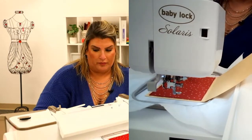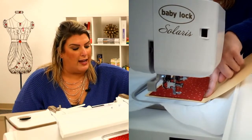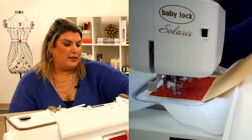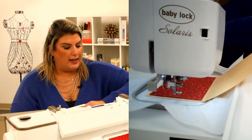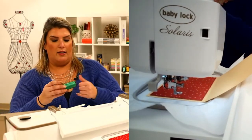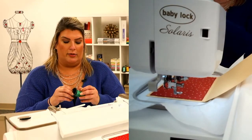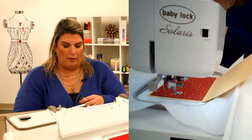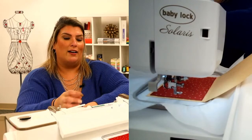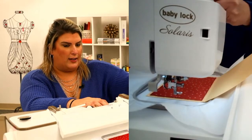Typically I like to use a thread that matches my red or my base fabric. That is just what I typically do, but I am going to live life on the edge today. I'm going to use a contrasting color, so I'm going to change my thread. I'm going to use a green thread for this candle wicking stitch. Part of it is because the contrasting color looks really pretty, but also I want you to be able to see it because this candle wicking stitch really is gorgeous. We use it on a lot of the edges with our cards, and I just love the way it looks. It's really pretty.